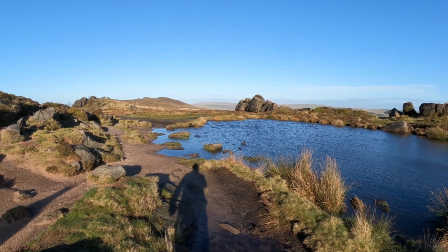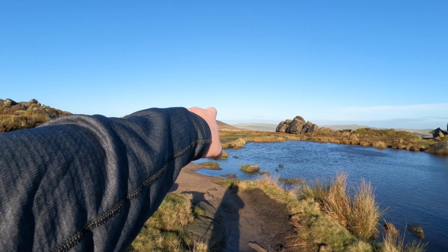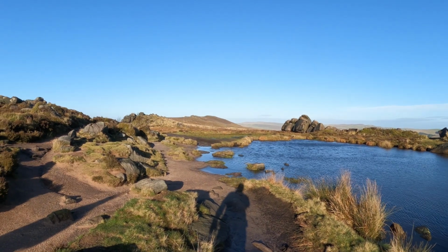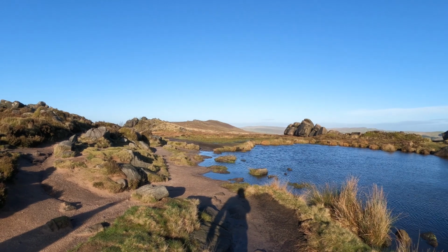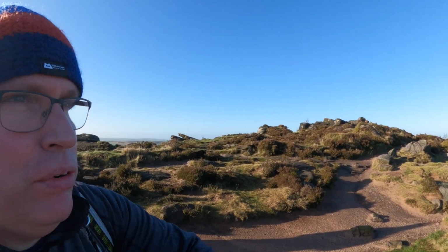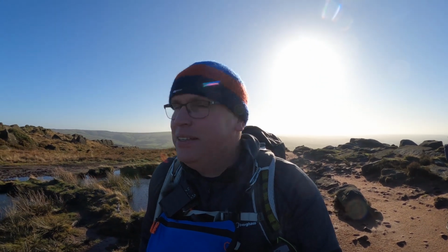Nice and blustery up here a little bit now. So over there, just on that peak, you can just about see it. I don't know if the camera will pick it up. That's the trig point, 505 metres, highest point on the Roaches ridgeline. I'm just loving the day, it's great. Fantastic.